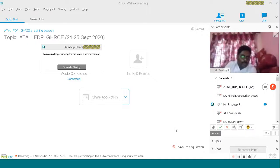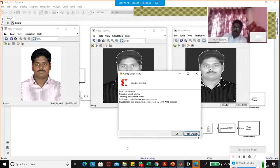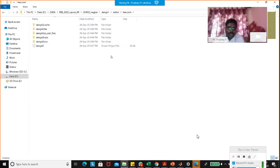So what is the actual location of our file? In the design folder, this is the location of my file. This is my netlist. If you open this netlist, you can see the hardware co-simulation. There is a Vivado project file. In that project file, you can open the icon and go to the internal design, and easily identify the power constraints, area constraints, and total delay constraints for your design. Here it looks like a hardware co-simulation file in terms of the source.